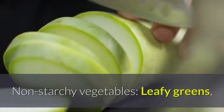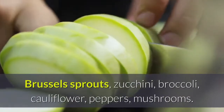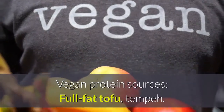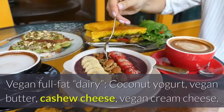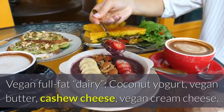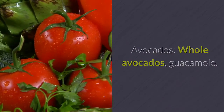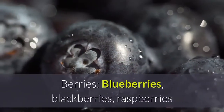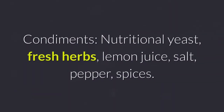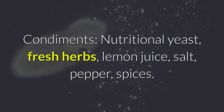Non-starchy vegetables: leafy greens, Brussels sprouts, zucchini, broccoli, cauliflower, peppers, mushrooms. Vegan protein sources: full-fat tofu, tempeh. Vegan full-fat dairy: coconut yogurt, vegan butter, cashew cheese, vegan cream cheese. Avocados: whole avocados, guacamole. Berries, blueberries, blackberries, raspberries and strawberries can be enjoyed in moderation. Condiments: nutritional yeast, fresh herbs, lemon juice, salt, pepper, spices.